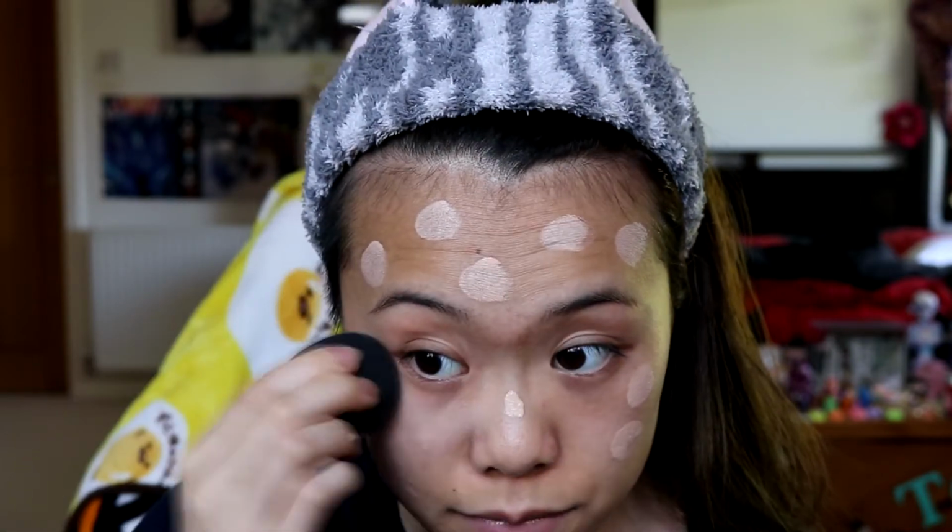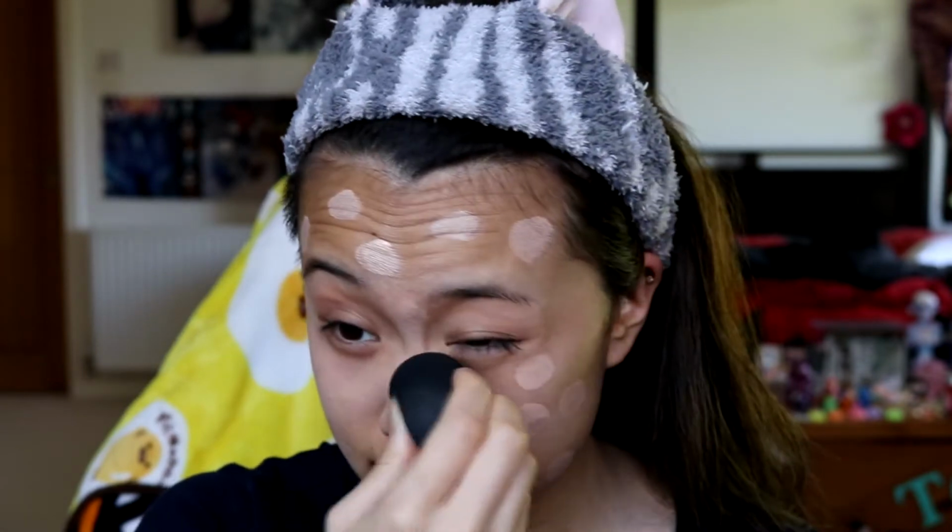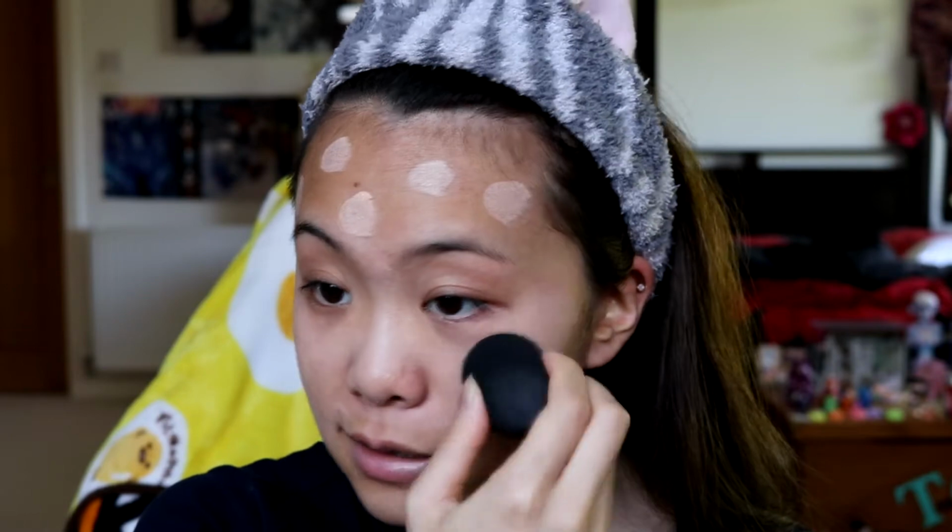This looks way too light for me, but she did match it to my neck, so I don't know. We will see. It's weird to wear foundation. Last time I wore foundation was when Horace did my makeup. That's the last time I wore foundation. I haven't worn it since, simply because I just can't be asked. It takes too long. And you guys know I'm pretty lazy.